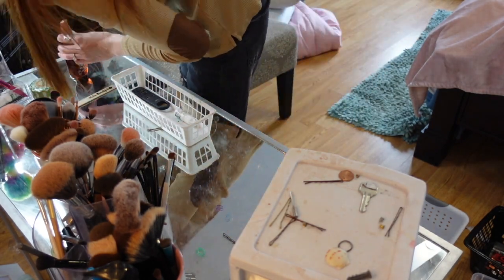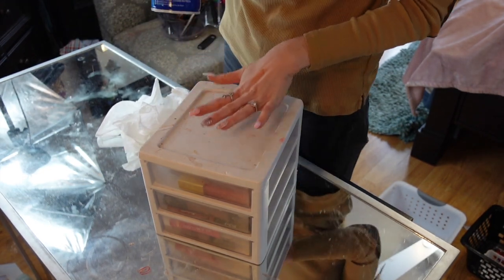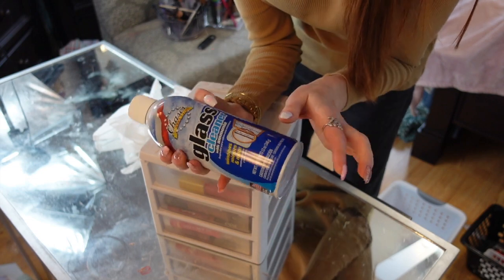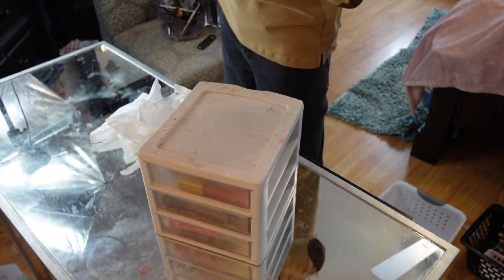Almost there, you guys. Okay guys, so now I'm going to go ahead and clean off the table with this new cleaner that is being carried in Dollar Tree actually, and I really like it. It does a really good job.